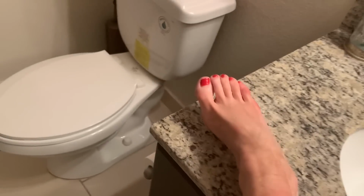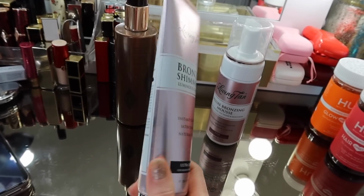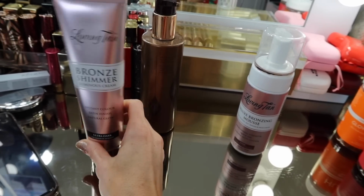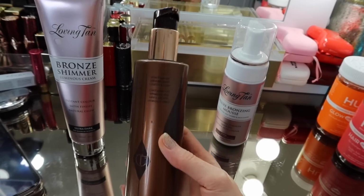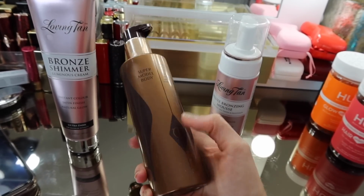And then I'm also gonna go in with my Bronze Shimmer from Loving Tan. This is amazing. It gives a beautiful bronze glow to the skin and has a lot of shimmer, which is really pretty. And then I will also probably use my Charlotte Tilbury Supermodel Body. I'm obsessed with this stuff. I have a backup to my backup. I always get the jumbo size during Nordstrom Anniversary sale.